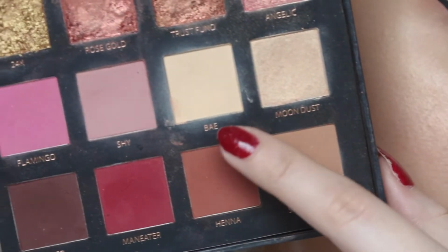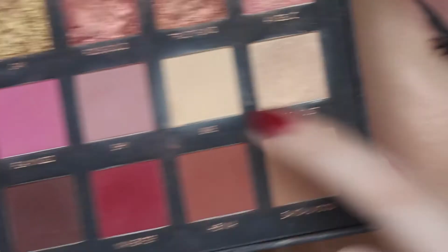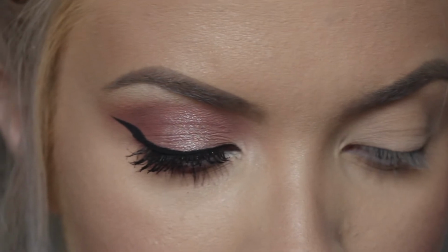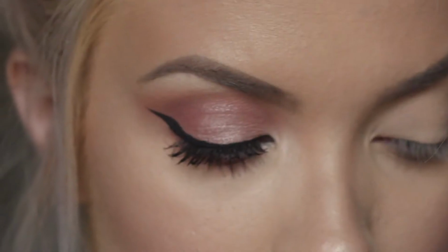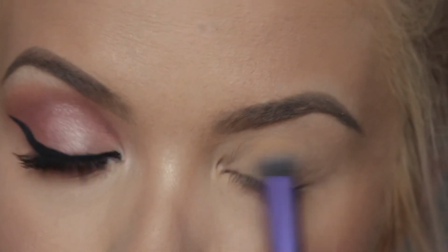Moving on, I'll be using the Huda Beauty palette. I'll be using Bay, which is this colour. And I will be using it on a flat brush and putting it all over my lid. Quite a lot of it.